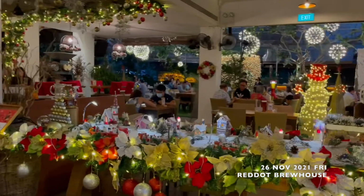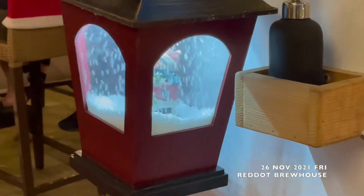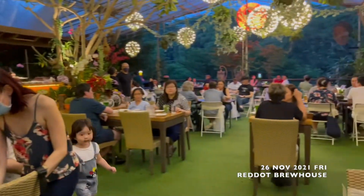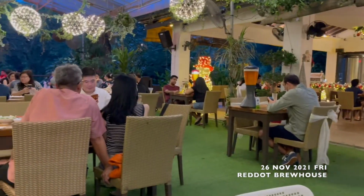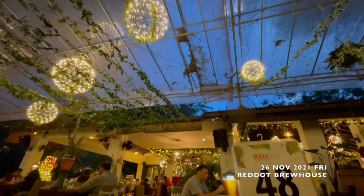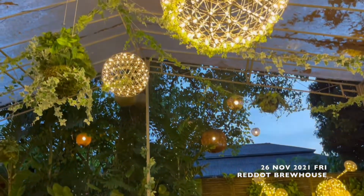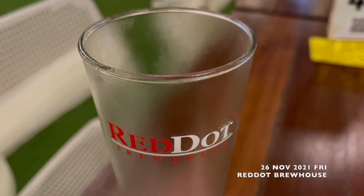Oh, look at all the beautiful Christmas decorations. In about a month's time, we're going to celebrate Christmas. This place has a great ambience and you can see families having a great time here. Don't we all love all these beautiful LED lights hanging on top? Can you see we are all ready to drink beer right now?